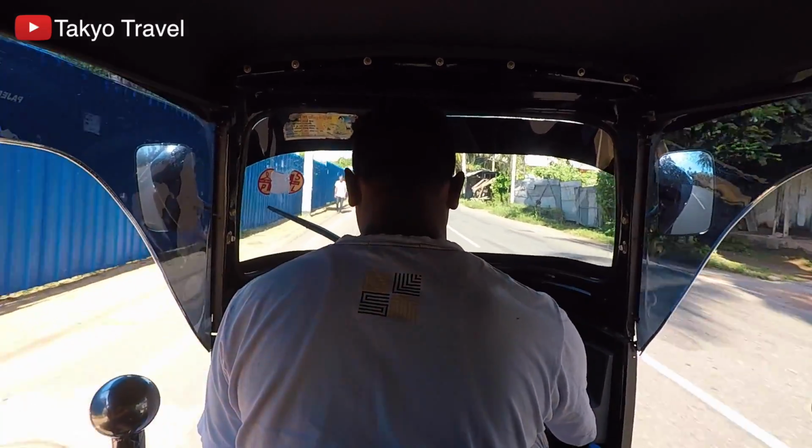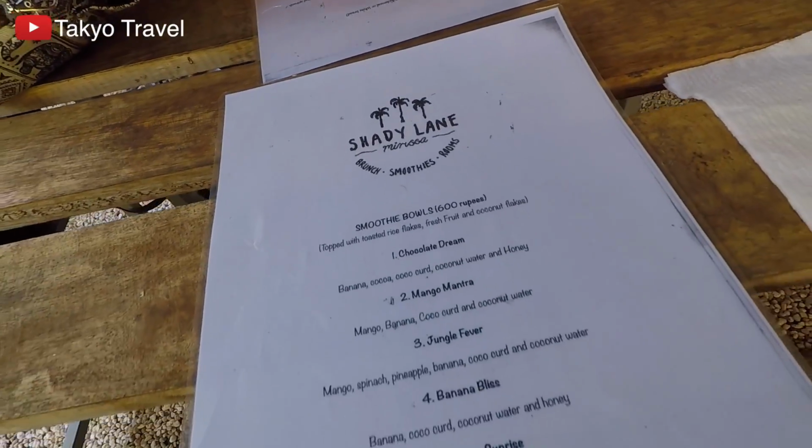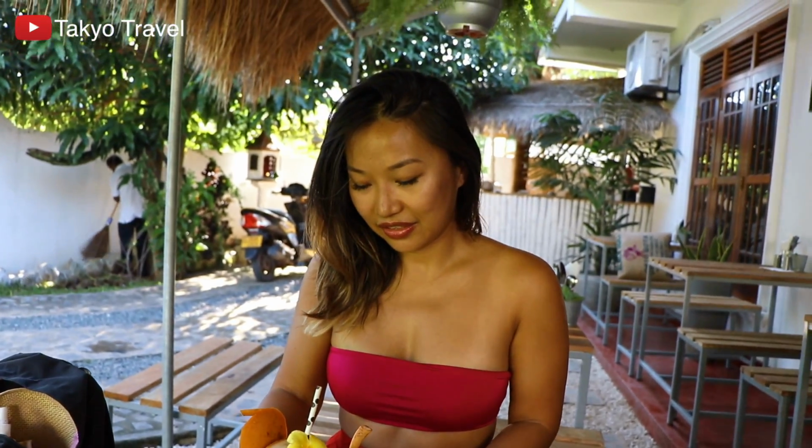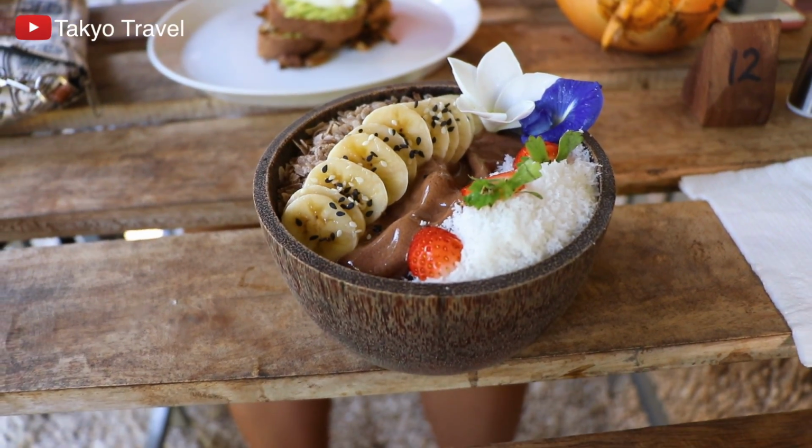In Mirissa, Jade was very excited to visit the Shady Lane restaurant for breakfast, and I can totally understand why after taking my first bite. Another gem to put in your bucket list.